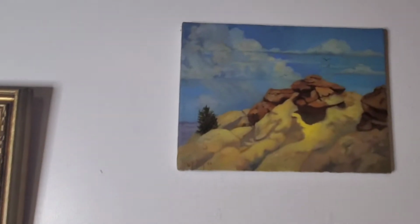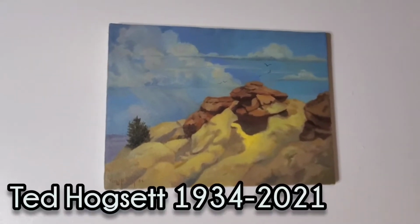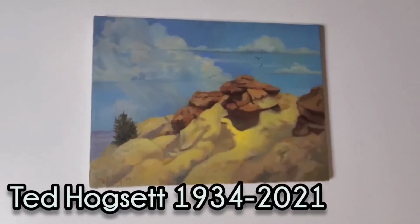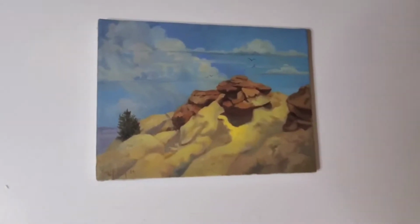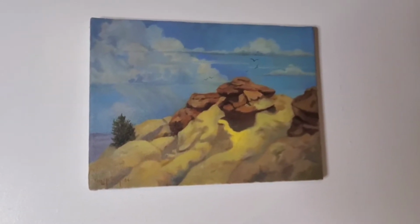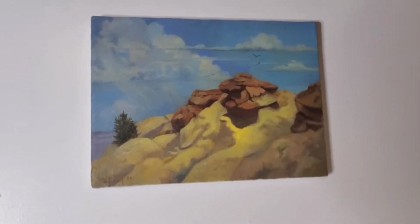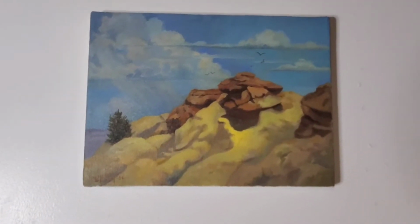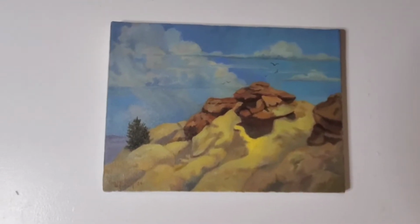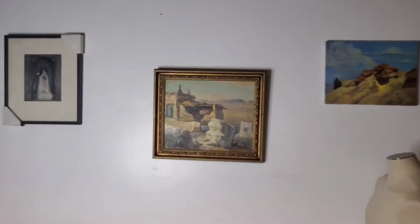And then finally, this one, the Ted Hodgett, I believe it's a California painter. This has been in the thrift store for a while. It was priced at $50. And yeah, it's not framed. That's what hurts it. The artist himself is known. I think he did pass away in the last few years. Probably worth about $180. So how it broke down was I told him, well, how about $50 a piece?